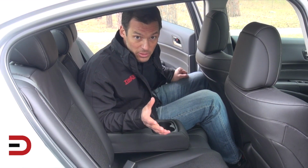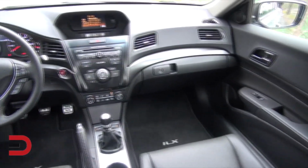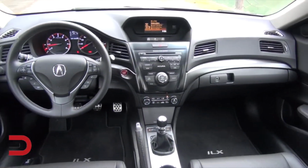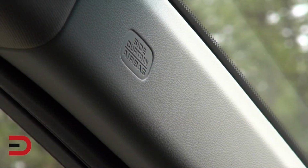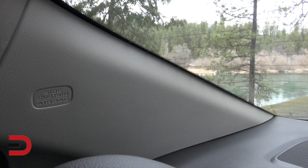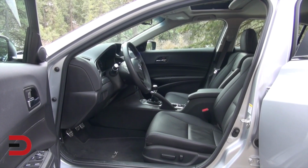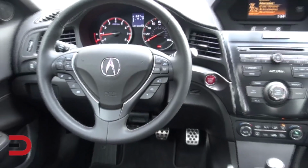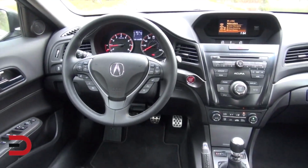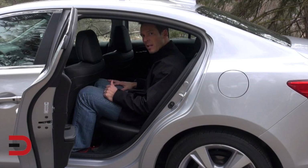As far as safety though, that's where it really shines. For example, the Acura ILX has driver and front passenger dual stage airbags, front and driver passenger side airbags, there's side curtain airbags back here, and side impact door beams. So there's a lot of great features in the event that you're in an accident. You know you'll be safe. Now you know how cramped it is back here. Let's see if there's any more room in the trunk with Alex.